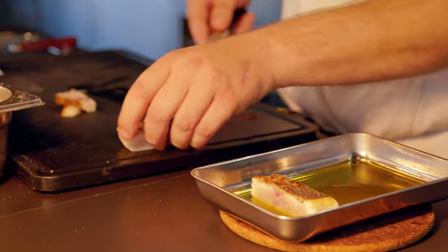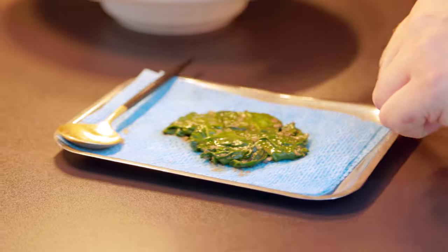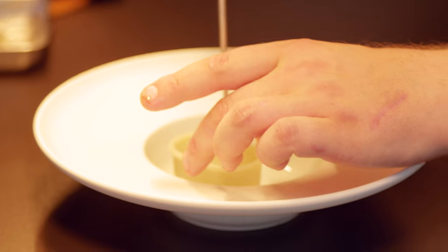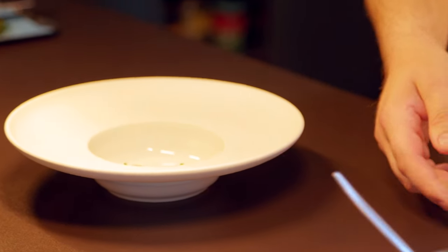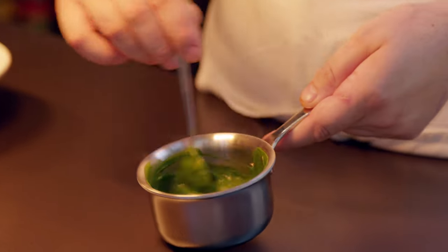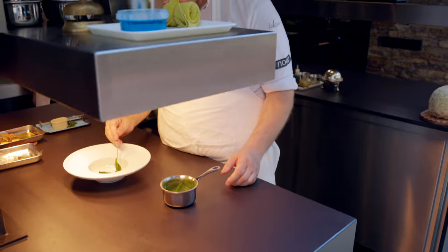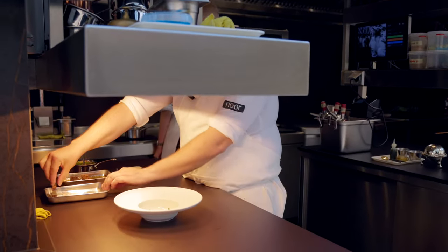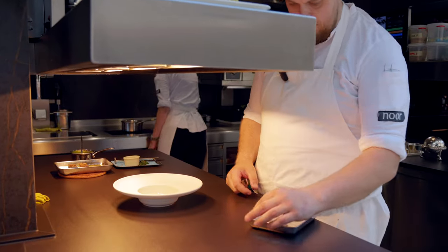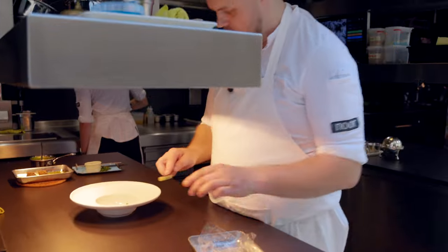And we let it rest in the clarified butter. So here we have the spinach, it's cooked a la minute. Made a cream of broccoli. And a garnish with potato and nori, so the seaweed.